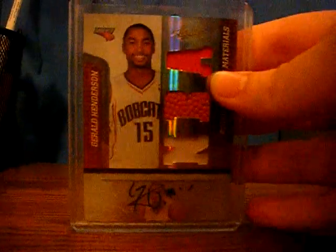Bobcats. Got Emeka Okafor Beam Team autograph, dual jersey, Upper Deck. Jersey from Luxury Box, RPM Gerald Henderson, dual jersey, Upper Deck. Gerald Wallace, Production Line jersey, Donruss, of Stephen Jackson. Jersey from Luxury Box of Raymond Felton, and a jersey Studio of Felton. So that's all for the Bobcats.